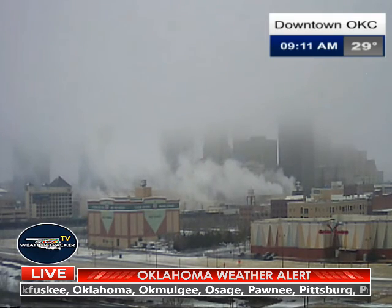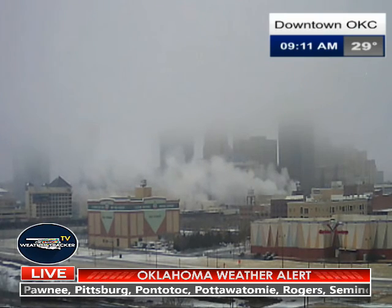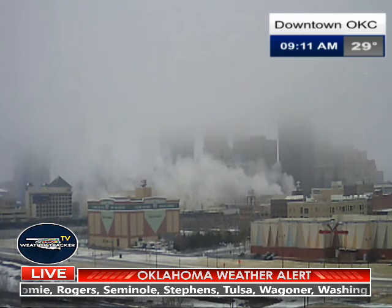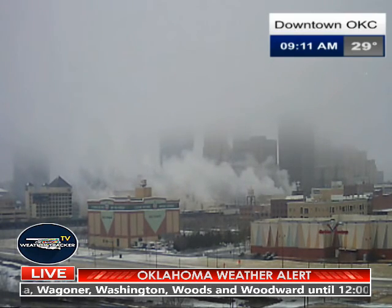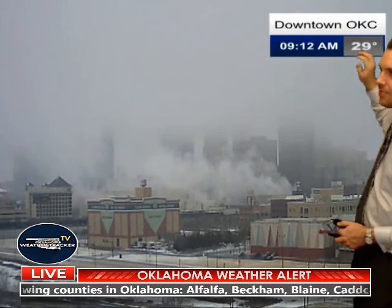So more with Aaron Spencer coming up in just a second. That's our downtown Oklahoma City live cam. And you can actually see the fog and the freezing drizzle now starting to build into downtown. The freezing mist there. You can't even see the Devon Tower. The Devon Tower would normally be right back over in here. You can kind of see the base of it right there. There's where the Devon Tower would be. So this is all freezing fog, freezing drizzle building in there.